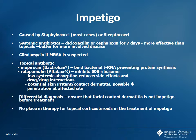If you can get with topical drugs, if it's kind of localized disease, you can use a couple different agents, one being mupirocin, otherwise known as Bactroban. This is working by inhibiting some protein synthesis of the bacteria by interfering with this tRNA.